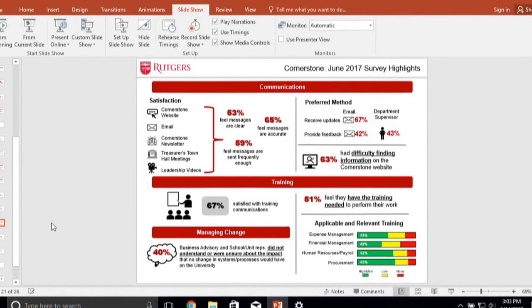Are they being sent frequently enough? What's going on with training communications? So all these areas are feeding in directly to changes, either in communications, in the training process, or what have you. One of the key things was that people like to receive updates from email, but they'd also like to get more from their department supervisor. So this is something that we'll be focusing on, getting more information also to the department supervisor.